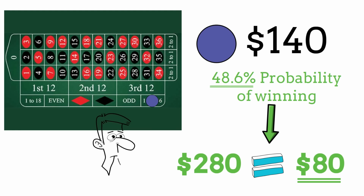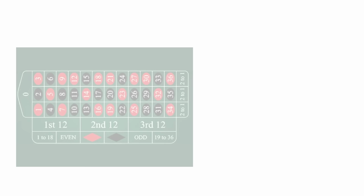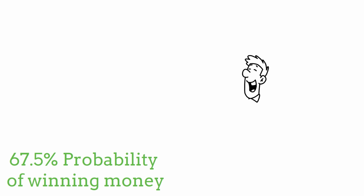Before we jump to any conclusions, let's consider the rest of the winning numbers. If our $50 bet on the six line wins, this returns a total of $300. This bet has a 16.2% chance of winning and brings home a profit of $100. Finally, we have $10 on the number zero, the least likely bet to win at just 2.7%, but it returns $360, giving us a profit of $160. Totaled altogether, this gives us the 67.5% probability of making money every spin.